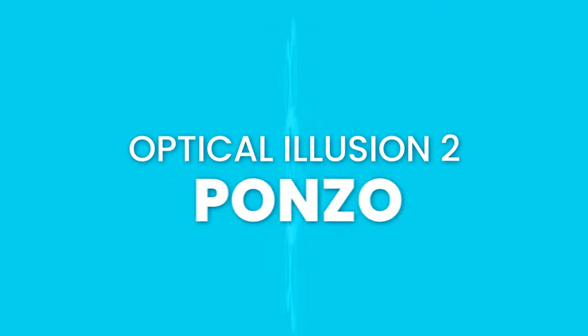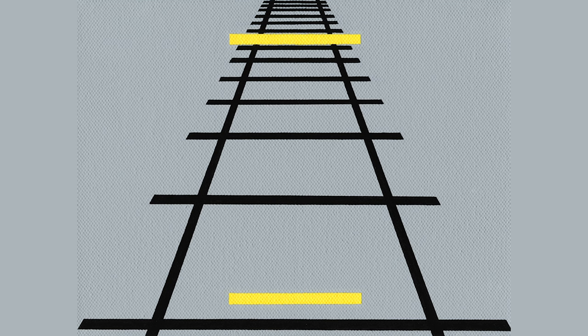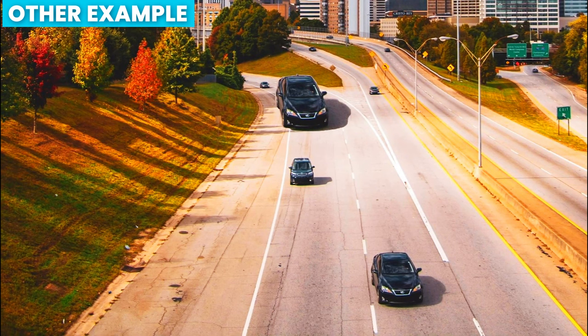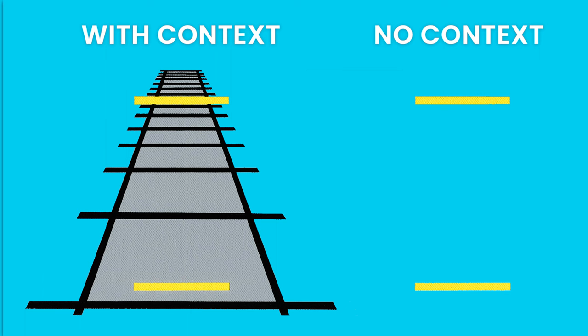Number 2. The Ponzo illusion. Both of these yellow lines are the same size, but the top yellow line looks bigger, doesn't it? But it's not. It was first discovered in the 20th century by Mario Ponzo. The converging lines trick us into thinking the above line is further away. The further away line would have to be longer to produce retinal images of the same size.